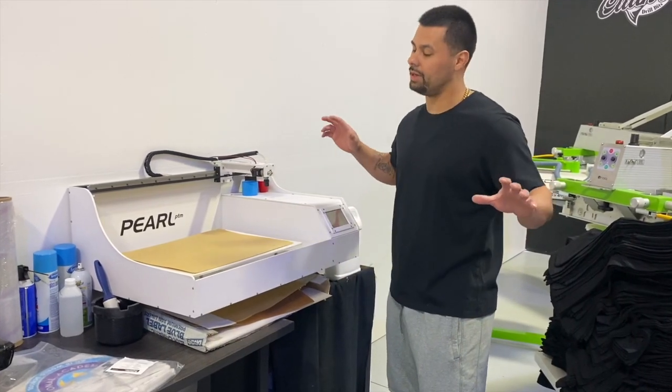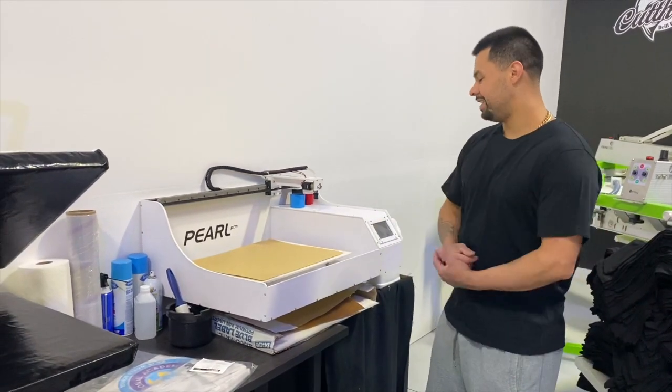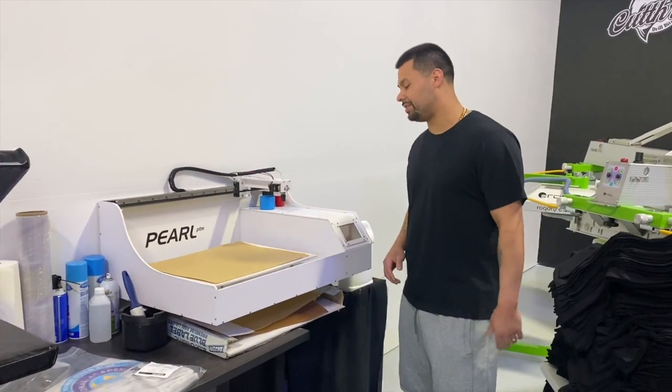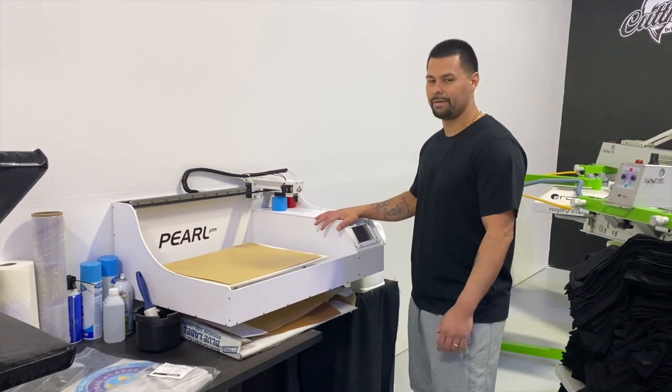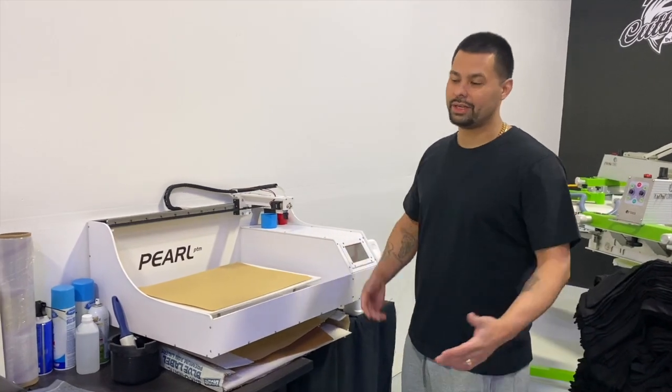has Stan in here printing shirts like he was a pro. 10 minutes, man. I'm a DTG GOAT now. So yeah, it's easy. Anybody can do it. You know what I mean? Wait, what are you trying to say, bro? It's easy. Anybody can do it. I'm saying if you put your mind to it, you can do it.